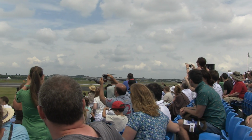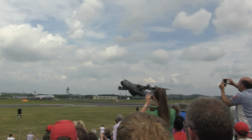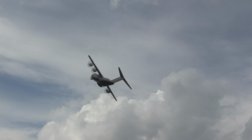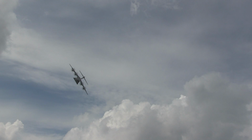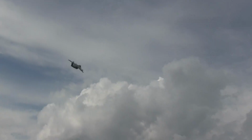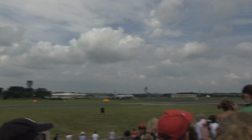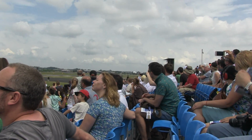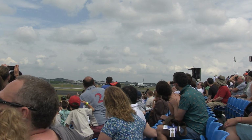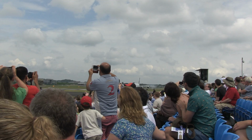This is the A380. We're in a bumpy area, but the place to go to the steep climb, spinning round, and you're going to see a very agile flight by the A400. Yes. The 380 touches down.